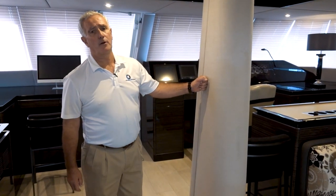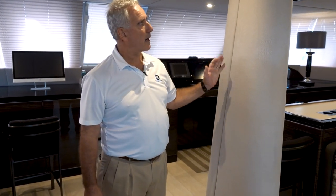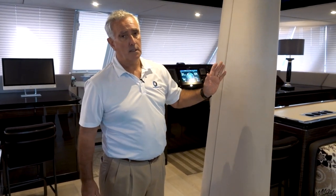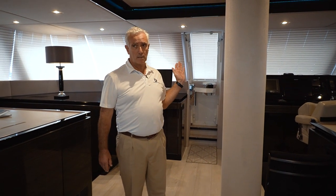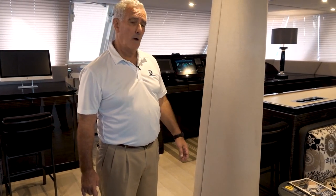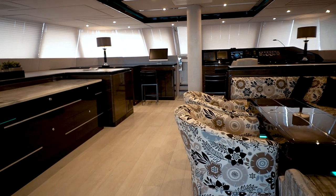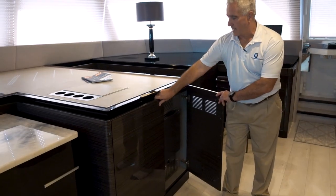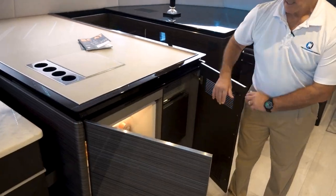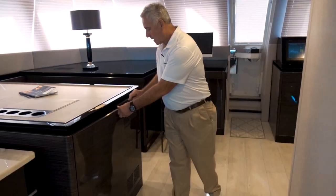This is the compression post for the mast. As with many of the newer catamarans, the masts are getting moved further aft. So this is providing a smaller boom, a more easily managed mainsail, a larger fore triangle, and it cuts down on the pitching moment while at sea. We've got ice maker and drinks fridge, so no guest should ever be without some kind of cold beverage.